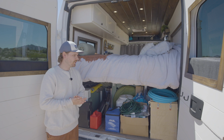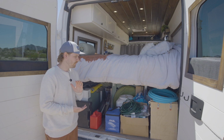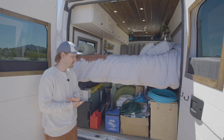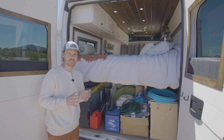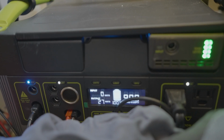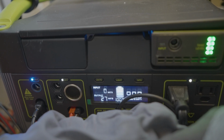So we decided to go with the Goal Zero Yeti 3000X. We found a good deal on it, so we felt like it was too good of a deal to pass up on. And two, we found ourselves a little confused with setting up the electrical system. The Goal Zero is kind of an all-in-one. You just plug everything into it, solar included, and it just works seamlessly.